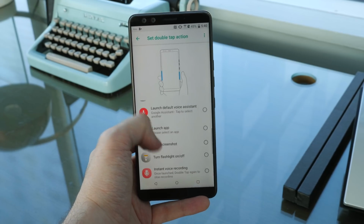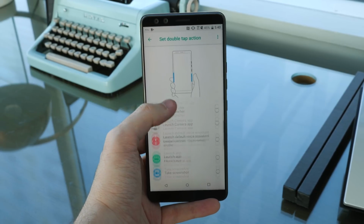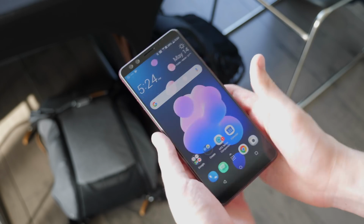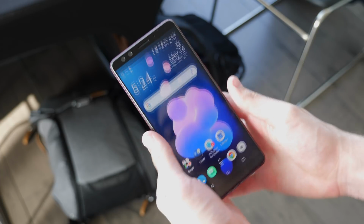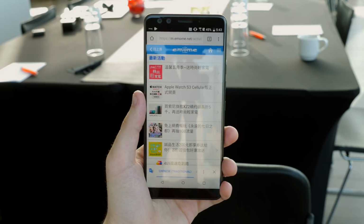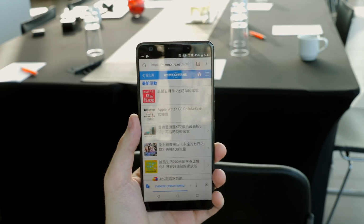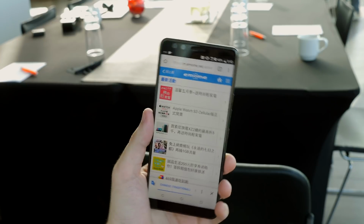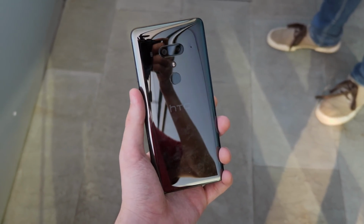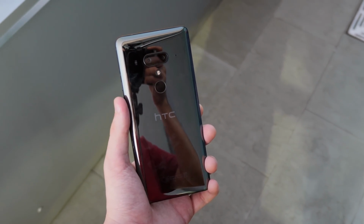Speaking of pressure, the biggest update to the U12 Plus is EdgeSense 2, improving upon the U11's pressure sensitivity. Now, along with squeezing the phone to trigger a shortcut, you can double tap on either side to shrink down the screen into one-handed mode. It even follows which side you tap. The U12 Plus can also feel when you're holding it vertically and automatically lock and unlock the orientation accordingly. Or you can reprogram the pressure-sensitive shortcuts to do basically whatever you want them to do. It's unclear how many of these new, light touch features will work with the phone in a case, but it's obvious that HTC is putting a lot of focus in its EdgeSense technology this time around.